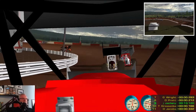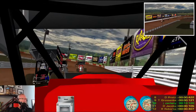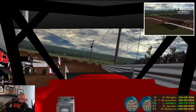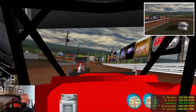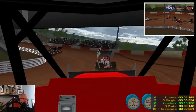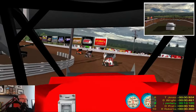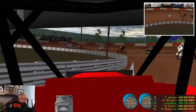Got 18 laps in. Wow. This is 10th place. Leaders are gone. Kind of got to stay in the throttle. These cars, they'll loop. So you get in and you just keep it moving forward. He's still there. Let's see what I can do on the bottom here.